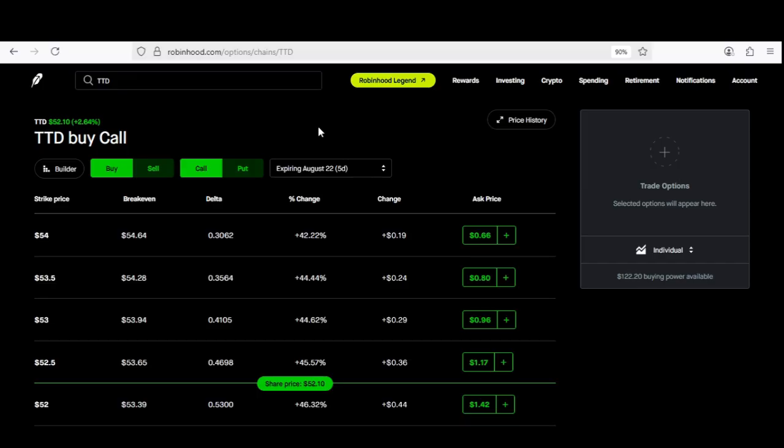Now, the reason I refer to this as a crash is because a crash is any pullback that's more than 20%, and the Trade Desk has pulled back way more than 20%. So this is an absolute crash.